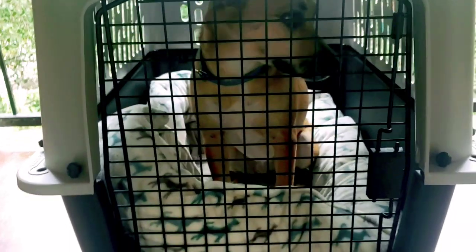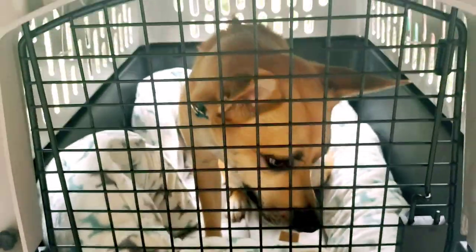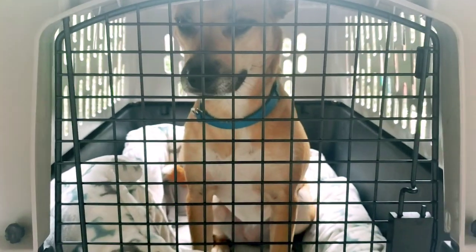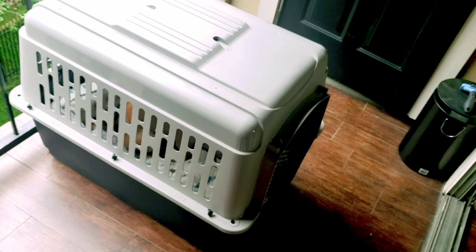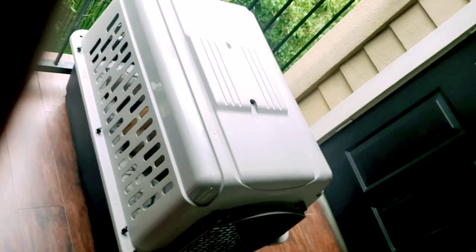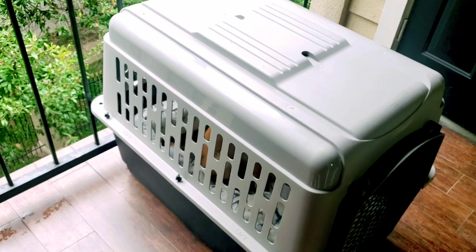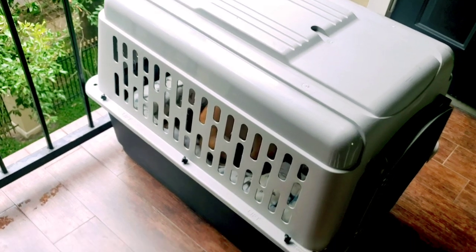So there's Asia inside. It actually fits pretty perfectly for her. She has allowance on top, and I'm pretty sure she can turn around, and there will be space for her bowl, for her water and food. Looks like she's ready. Sorry for the noise, guys, we're in the balcony right now, so I can give you a good view of how Asia's kennel looks. It's kind of big, but it's actually pretty perfect for her. It has enough room for her to stretch, to lay down, and to turn around.